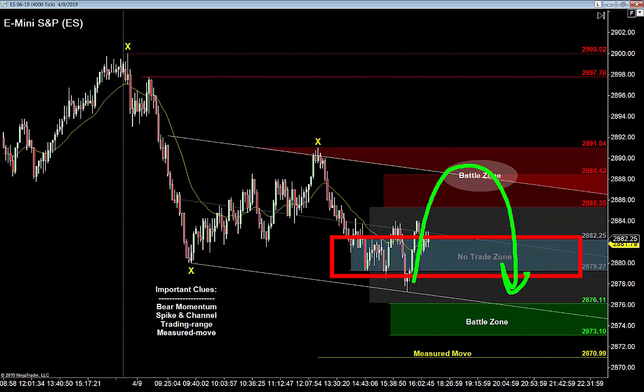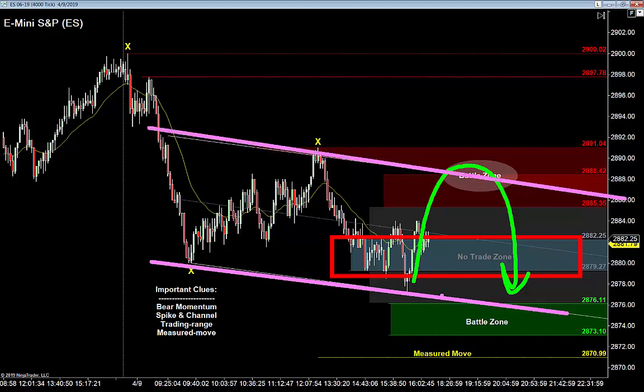Where do I want to look for those sells? I want to look for them up around the top of that channel. So once again, we're combining the trading range along with that channel. And again, I'm going to put together a plan tonight, 3, maybe 4 different setups we'll look for to sell off of that high.